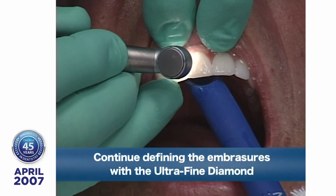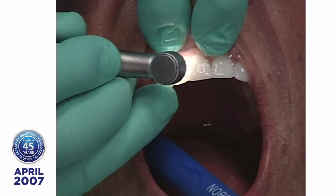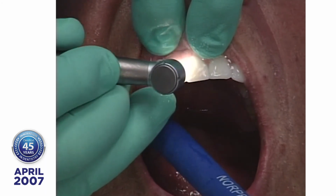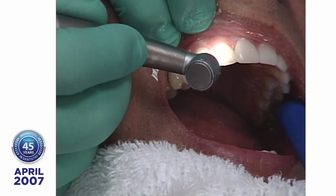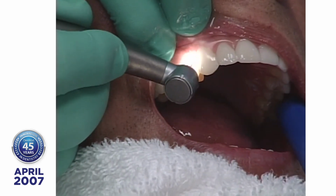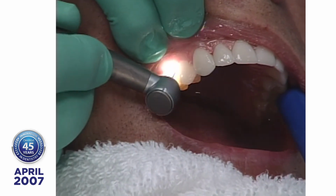And we're blending the Ultrabond and the porcelain and the tooth all together, so it'll have an indistinguishable margin transition with an explorer. The other nice thing about it is you can contour these veneers after they've been bonded, so you can make the emergence profile be exactly what you want it to be afterwards.